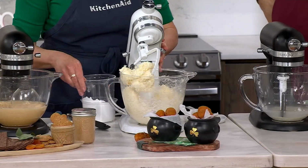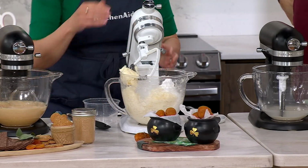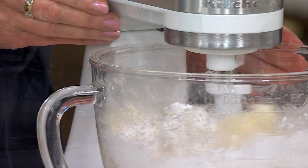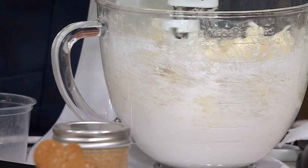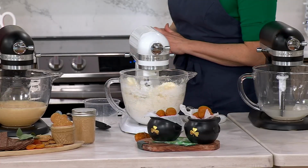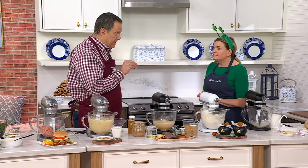Let's add in the rest of our sugar. And I love that stir speed. I love that soft start whenever I'm using powdered sugar, like making your buttercream frostings. It's really great how it keeps everything in the bowl. Well, it's important because so many times we are making things where we're adding dry powders like flour or sugar to wet ingredients. Exactly. Right.